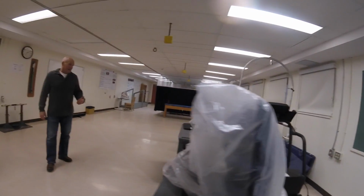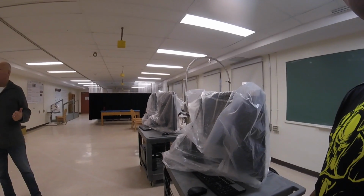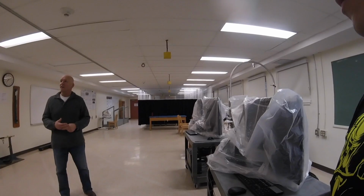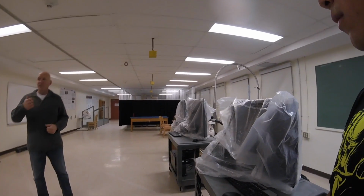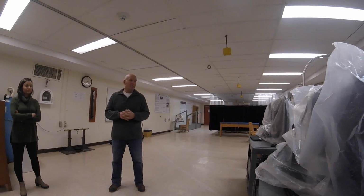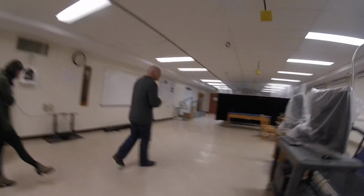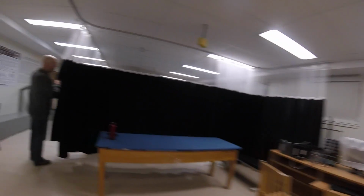In terms of exercise physiology, we'd have labs that look at cardiovascular parameters, so aerobic and anaerobic activity, high intensity versus moderate intensity. We'd have muscle strength labs, where we look at fatigue and potentiation, so increasing strength. There's a body fat composition lab. There's all sorts of different parameters that we look at. Anything of interest? I think this is just storage back here for the most part.